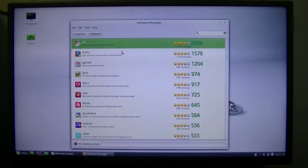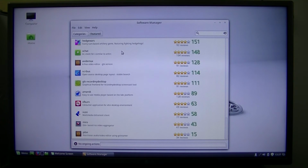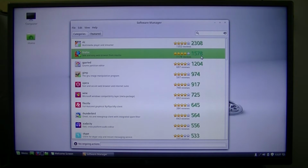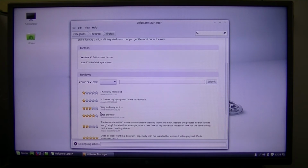Let me just take a look at the featured. And, wow. They have good ratings. They've been reviewed. I think it's the review count here. Since Firefox is already pre-installed, let's go and check it out. Oh, there you go. So you have Firefox, a little bit of information, the details, how much space it takes, and then we get these.